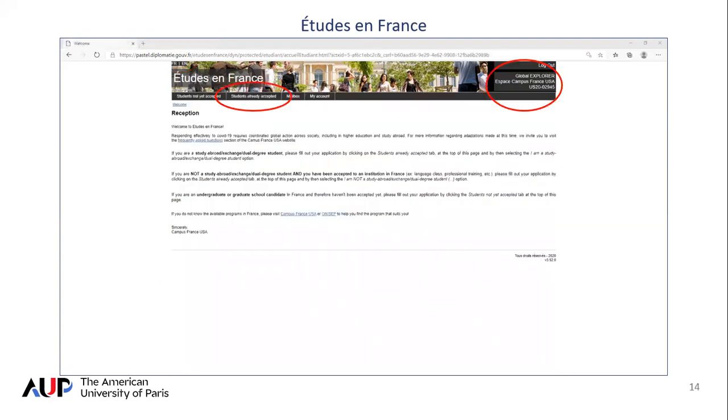Once you've completed the registration for your Etudes en France account, you'll receive an email asking you to validate the account to the email address you listed. After you validate your account, and it might be in your spam, it sometimes goes there, log into your Etudes en France account. You'll then come to this page.